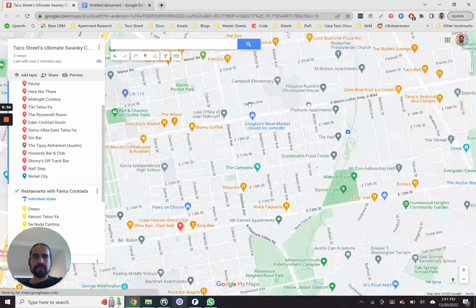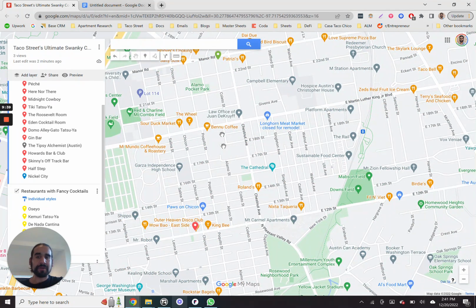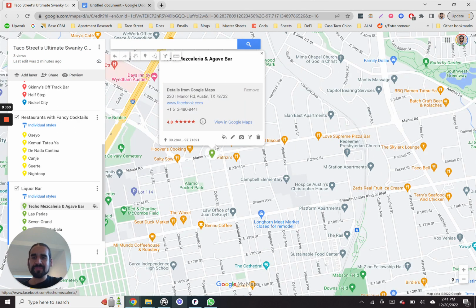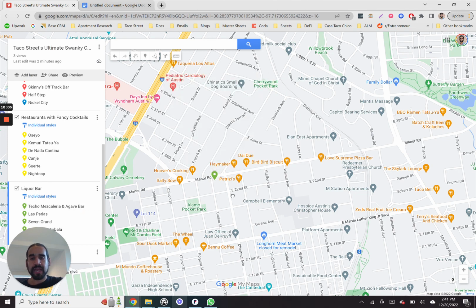There's another place. Didn't put it on the map. It'll be on the map later. Around here, it's a mezcal bar at El Techo. On top of it's called Mi Madres. Oh, here it is. So here's a little kind of sneaky mezcal bar on top of a Mexican restaurant. It's one of these places, if you don't know about it, you'll probably never go to it. But if you like mezcal, you live in East Austin, this is a really good place to go and hang out.